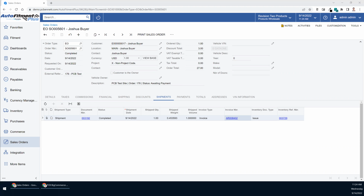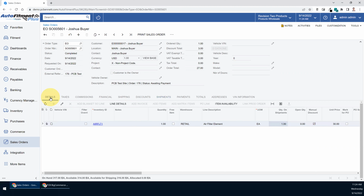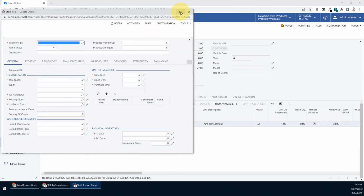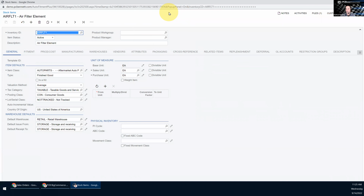So Nathan, I don't know if you just want to go onto the stock item card and just kind of walk through the touch points that e-commerce adds with the integration on like the images and being able to sync that as well. Happy to. Yeah, thanks, Tim. So let's go through here.